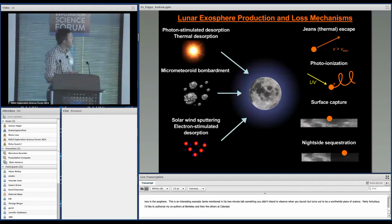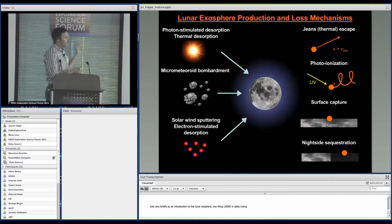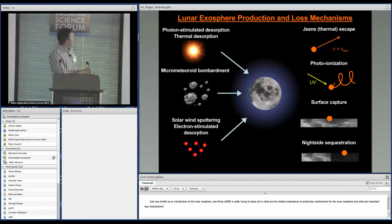Just very briefly, as an introduction to the lunar exosphere, one of the things that LADEE is really trying to tease out as a fundamental mission goal is what are the relative importance of production mechanisms for the lunar exosphere, and what are important loss mechanisms. So I've diagrammed them here in a kind of a cartoon fashion. You have things like photon-stimulated desorption or thermal desorption, where photons are able to knock neutrals off the surface.